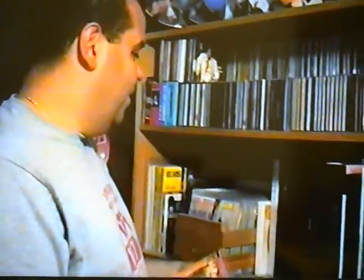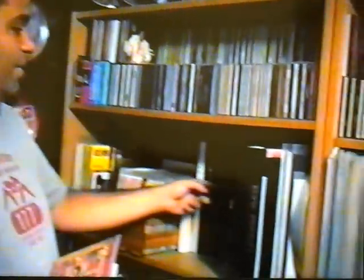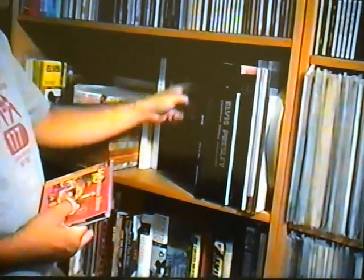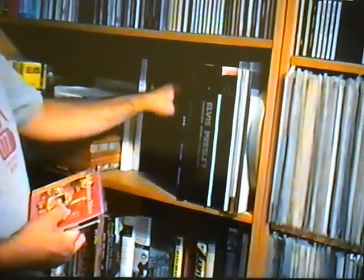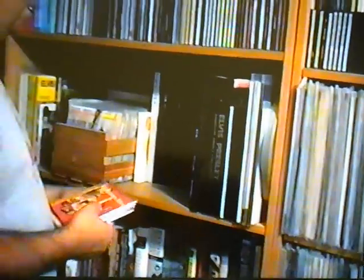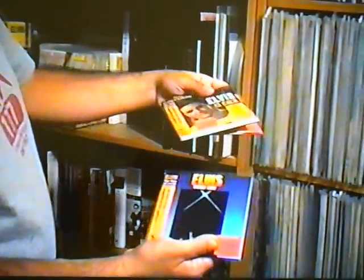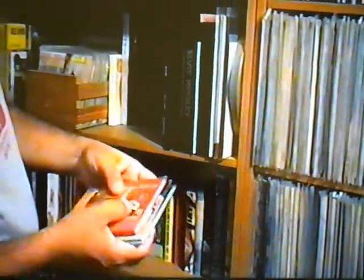Money, the Elvis box sets, the other sides, the 70s, 60s, and 50s, the Christmas box set of memorabilia that came out in England, Japanese reissues, the paper sleeve collection. There's more of those, but right now I just got my favorite ones because it's kind of redundant getting those.